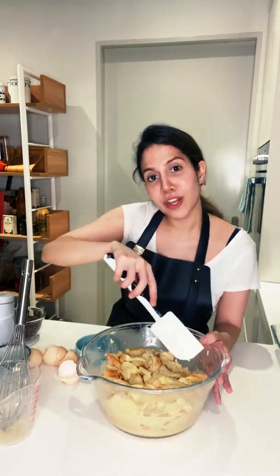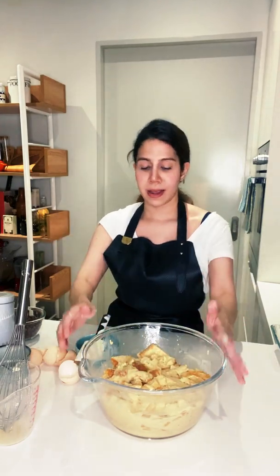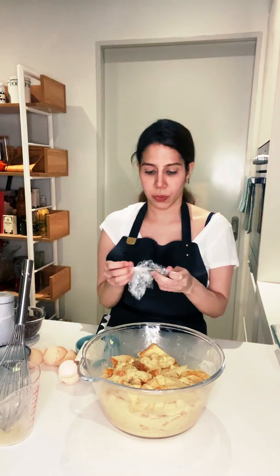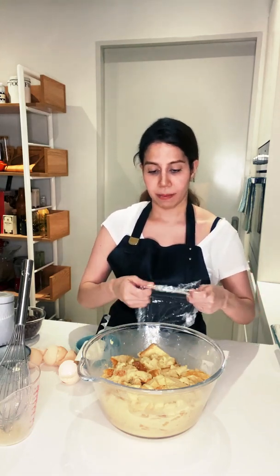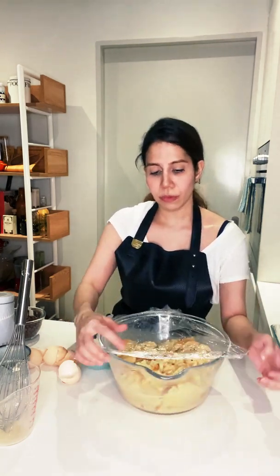So every 5 minutes you kind of want to stir it so that all of the pieces get the liquid. So I'm going to cover this with a plastic wrap. While waiting for the bread to soak up all the liquid, we are going to make our custard, because after this is done, we're going to pop it in the oven, and we want the custard to be nice and cold when it's ready to be eaten.